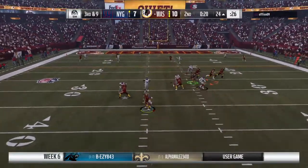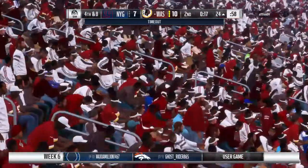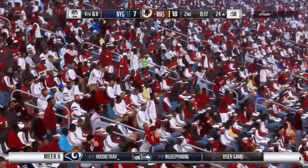Back to throw. Carter. Now they go screen. It's complete. And play is stopped here. Timeout. It's the defense calling the timeout here, as they'll stop it with 17 seconds to go in this first half of action.